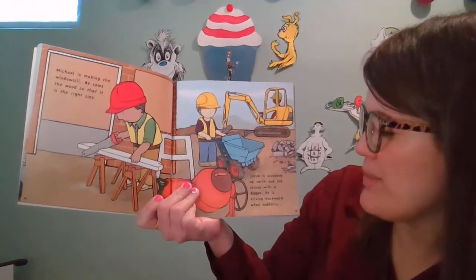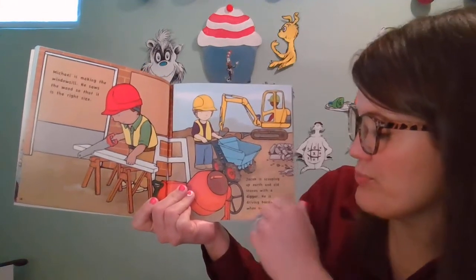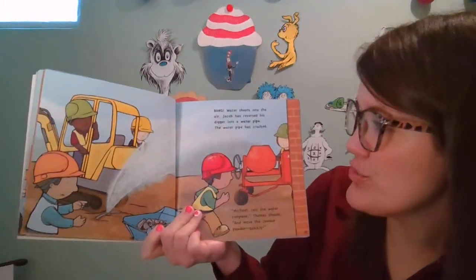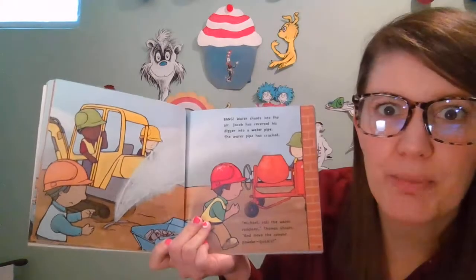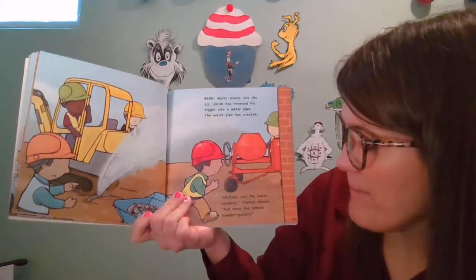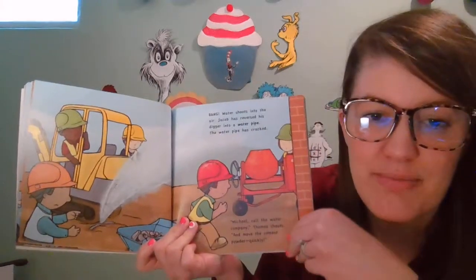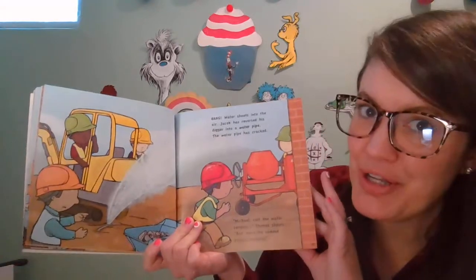Jacob is scooping up earth and old stones with a digger. He is driving backwards when suddenly, bang! Water shoots into the air. Jacob has reversed his digger into a water pipe. Oh my gosh. The water pipe has cracked. Michael, call the water company, Thomas shouts, and move the cement powder quickly. You don't want any of the cement to get ruined. Oh dear. Jacob wasn't very careful, I guess.